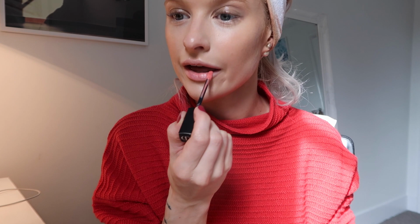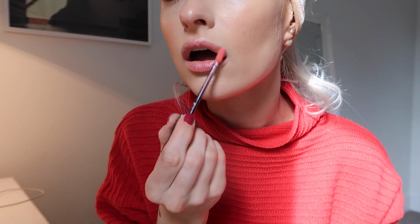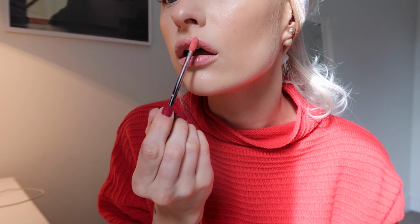It's the Victoria Beckham Aura Gloss. Oh, I'm so excited. Okay, so this little pot of glowy goodness. I'm gonna add it onto my, oh my gosh. Yes, this is in 162. It's almost like a semi-sheer coral pink.